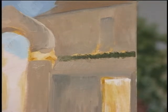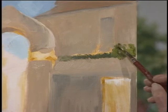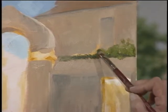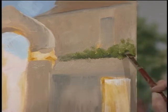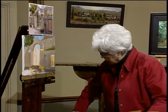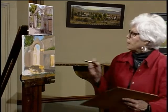Now then I can come up with some of this other lighter stuff that I have, and I can push up in here, and I've got my base. And it doesn't matter if we go up a little higher, if we choose to have a little more of the greenery show. That doesn't matter. There. Okay, now all we have to do is come back and make a highlight on our wall right there.